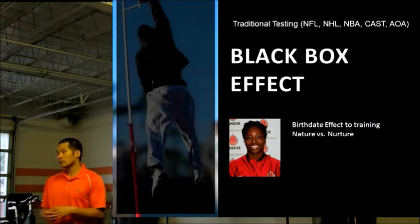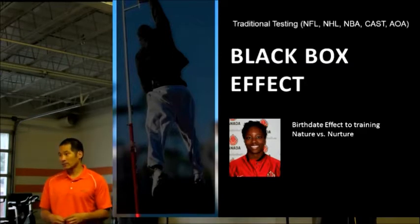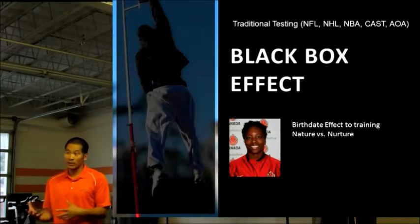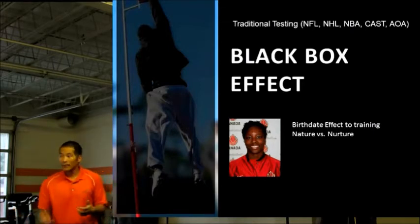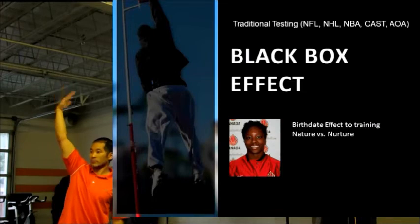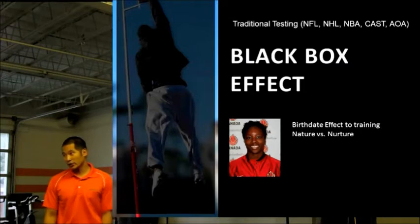A whole gamut of physiological profiles that denotes their athleticism, and based on their athleticism, hey, are we going to invest in this person? But I'm going to tell you something that's very, very important: maybe they're choosing the wrong things. Maybe their metrics aren't right. Maybe they're missing out on a whole bunch of people that, if they develop properly, can even jump higher. And we call that the black box effect. What that means is, if you only care about how high a person jumps, it's as if you're putting a black box around how they actually jump.